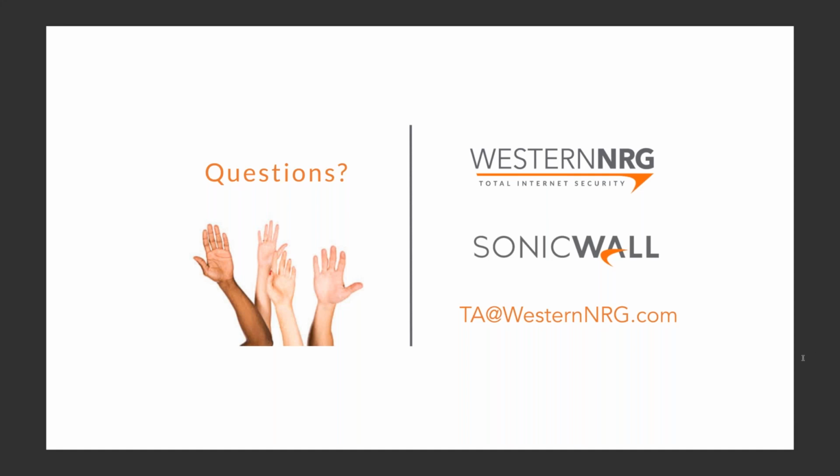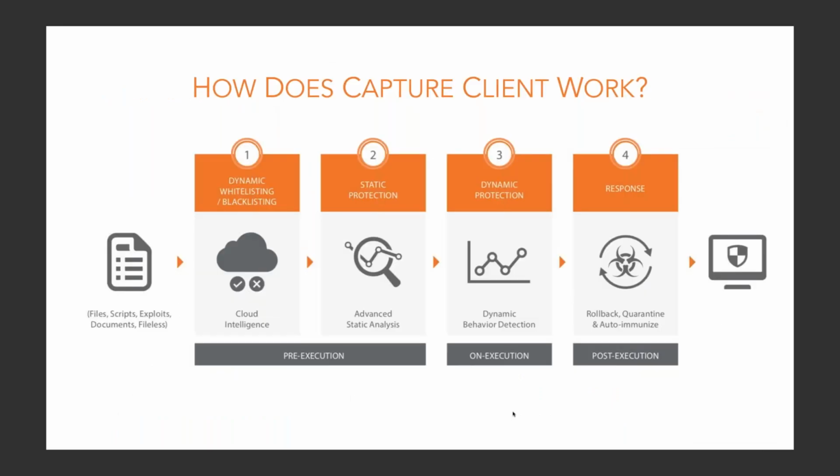Okay, one more question. I got one here from Mark, asking, is this a replacement or a complement to a traditional antivirus application? Mark, this would displace a traditional antivirus, because if I go back to our overview slide here, we're really beating traditional antivirus at their own game with these first two components. We're doing whitelisting, blacklisting, and static analysis, which replicates everything traditional antivirus can provide, but does it a lot more efficiently, so you're going to see a lot less load on the system and fewer resources consumed on the computer.